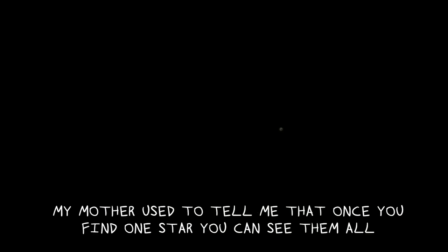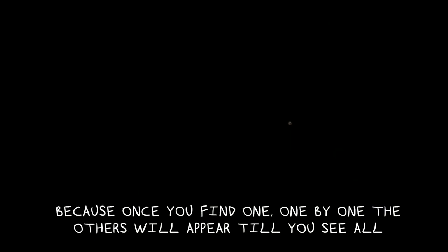The only star my camera was able to pick up was this one bright dot. My mother used to tell me that once you find one star, you can see them all. Because once you find one by one, all the others will appear till you see all of them. And just like that, I saw all the stars in the night sky, even a shooting star. It's such a shame my camera couldn't film any of the night sky.